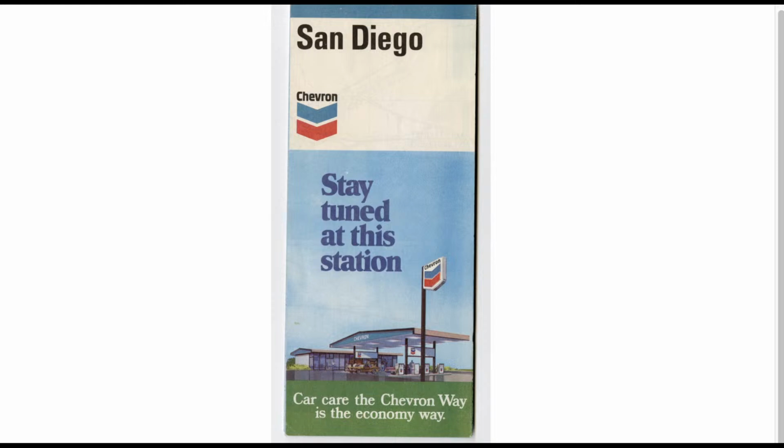This is the last oil map, 1979. Beginning in '73, when the first oil shock crisis during the Israeli-Arab War, all the Arab oil-producing countries cut off exports to the United States for 6 months, and gas stations realized, gee, they've got to cut expenses, and one way to do it is don't give away free maps anymore. So by 1979, there were no more free maps.